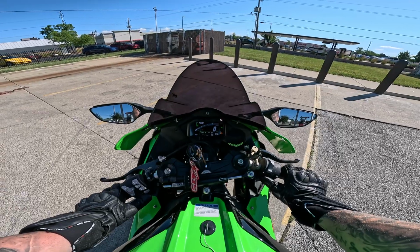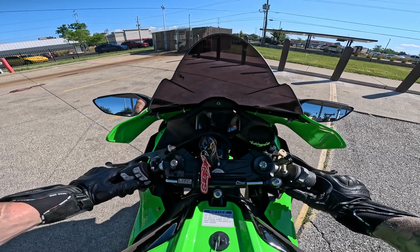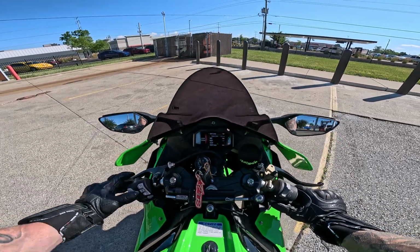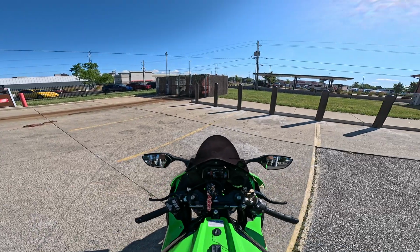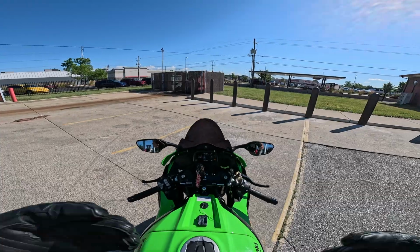So let's go in here to the menu. You guys can see it's got a very nice menu for you. It's got different vehicle settings that you can adjust and play with. You got your shift lamp, which will tell you that you need to shift depending on what RPMs you want it to shift at. I keep mine at 11.5.